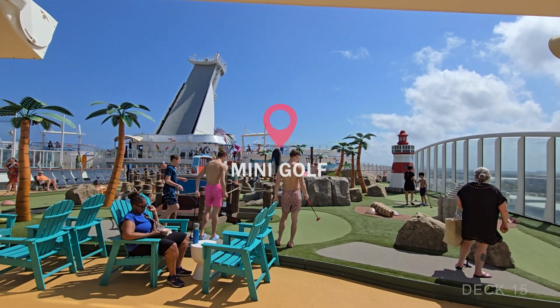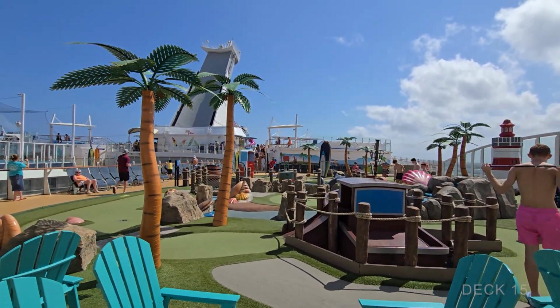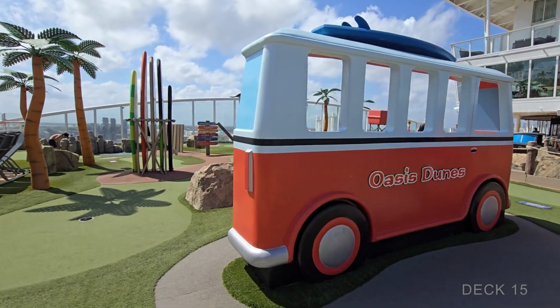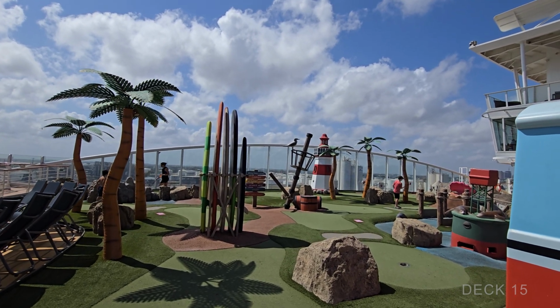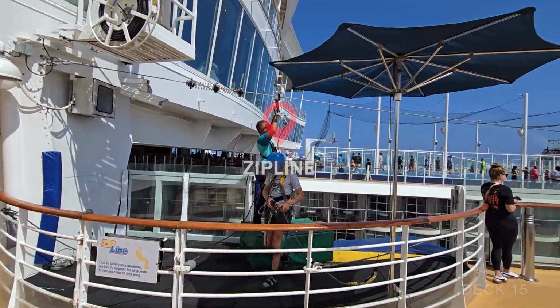And at the back of the ship, you can see here is the mini golf area. It's actually a really cute course. There's not a lot of shade. Regardless, you're at the top of the ship, so you're going to probably feel a breeze. They do have the zip line as well.